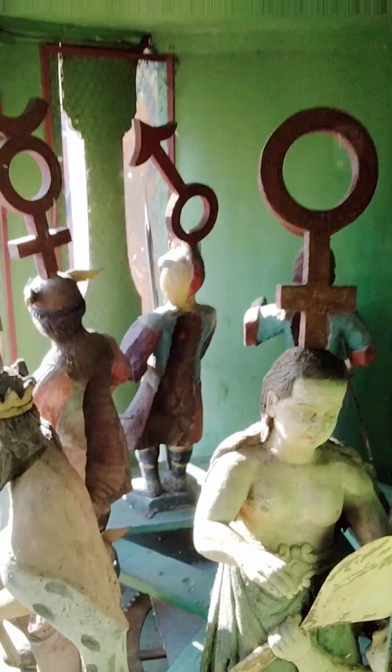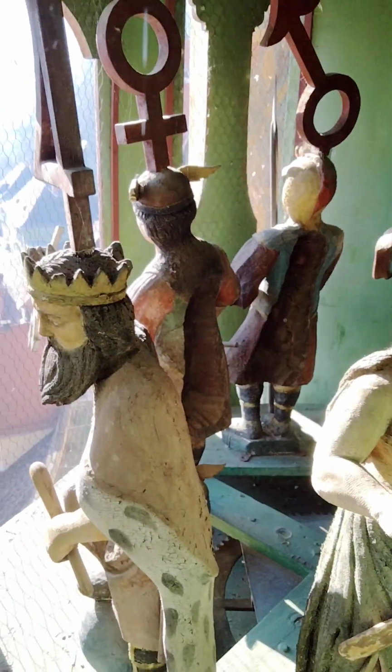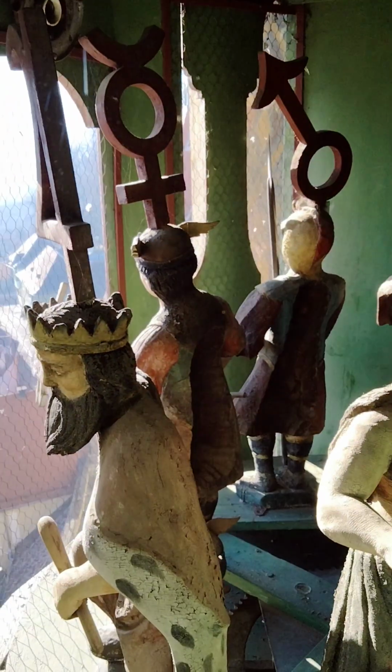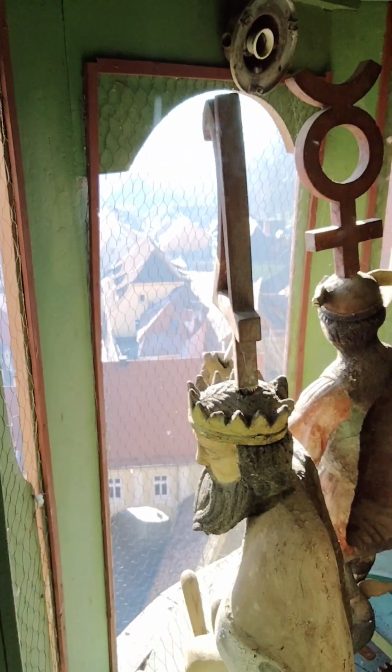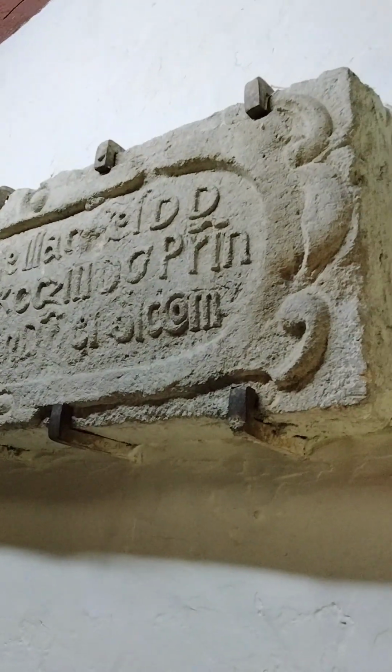All right, so this is what it looks like up here. So very Baroque, medieval looking wooden carvings. And that's what people see from this little window down to the street. So people can see that. I guess it changes. And look at that. This is an original slab of concrete with writing. I'm not sure, I can't really read it, but I imagine it's profiling this clock tower.